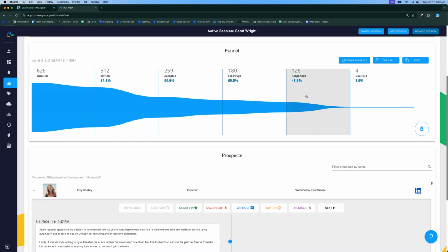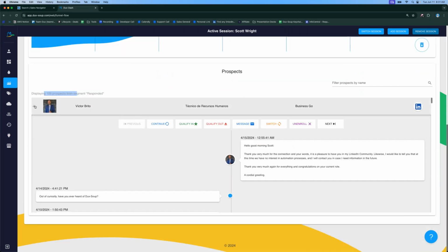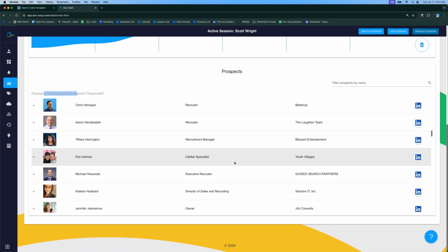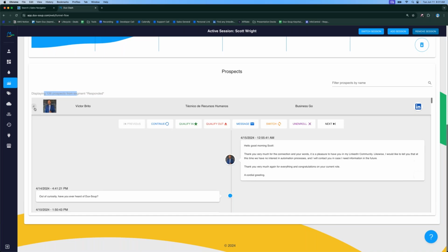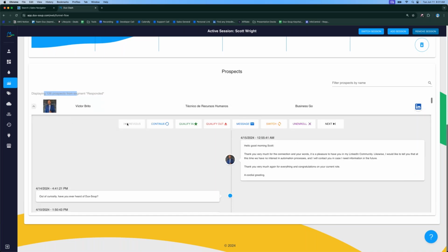If you go to the responded portion here, it shows that 126 have responded. Now if I scroll down, I can see all the people that have replied to me, right? Obviously this is reflected inside your regular LinkedIn as well, but that can get messy sometimes. So we've built this interface for you to take different Dux-Soup related actions in the cloud, without having to lift much of a finger or worry whether the bot is running or not.